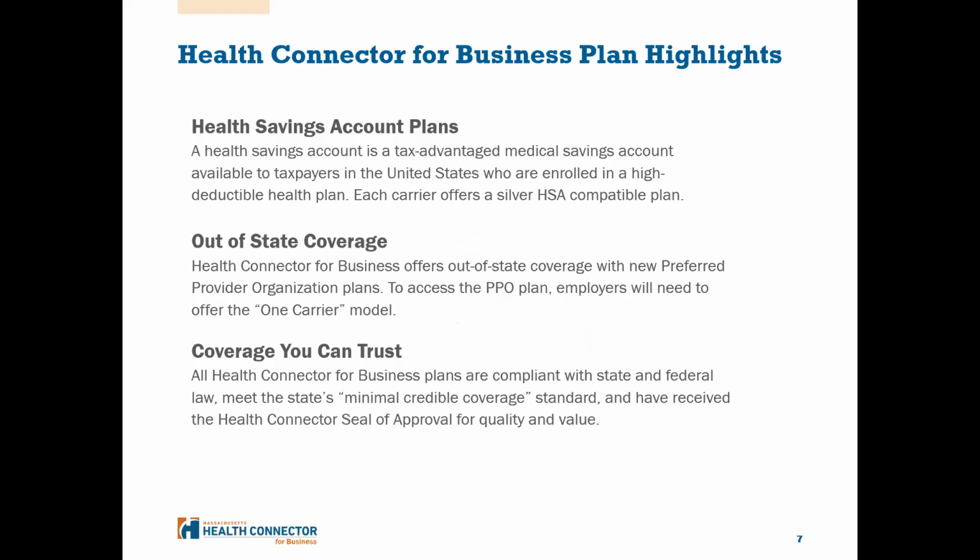So some of the highlights of offering health insurance on the Health Connector for Business is we have options that also may coincide with other benefits that you're offering. If you are offering a health savings account plan, which is a tax advantage medical savings account that's available to taxpayers who are enrolled in a high deductible health plan, all of the carriers on the Health Connector for Business offer at least a silver level health savings account compatible plan. Therefore, you don't have to worry if you have this benefit intact, you can also get a medical plan that works with that health savings account plan.